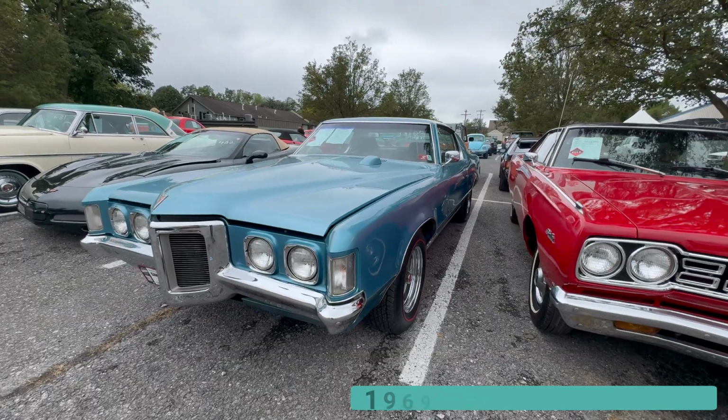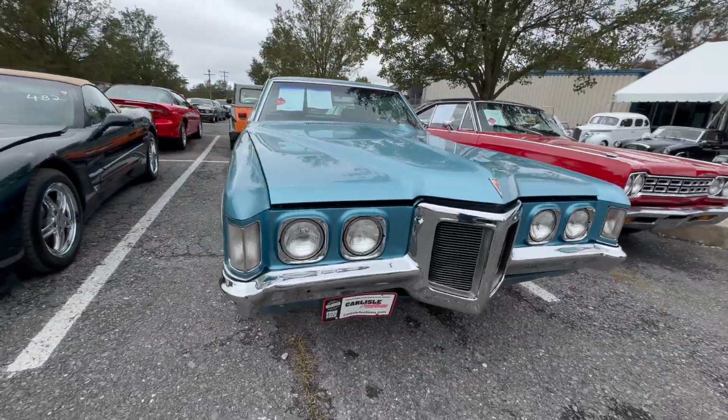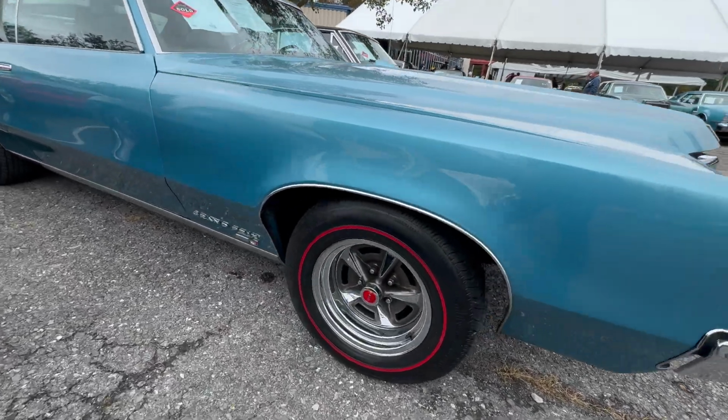I went to the fall Carlisle auction and some classic cars sold for 20 grand or less. Let's go check them out. Starting with this 1969 Pontiac Grand Prix. It's got a blue exterior with the Pontiac rims and redline tires.